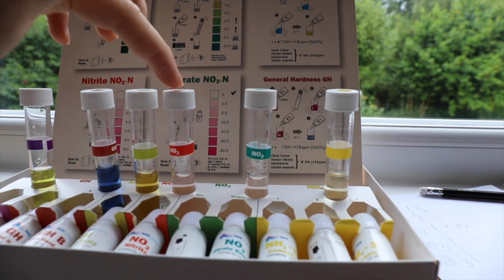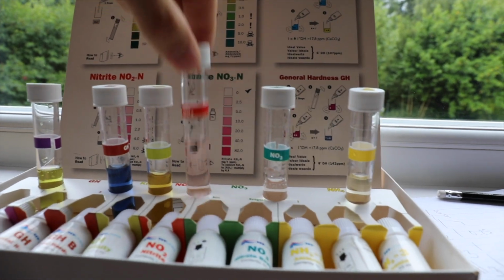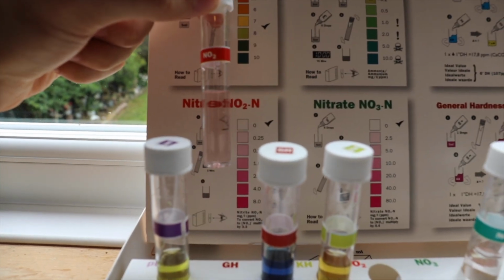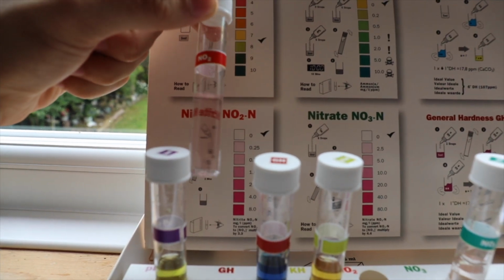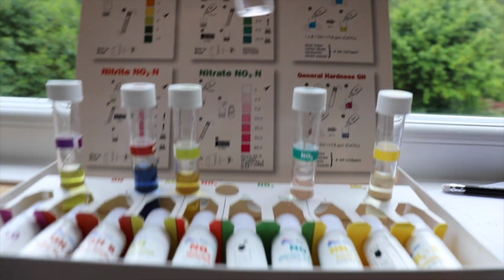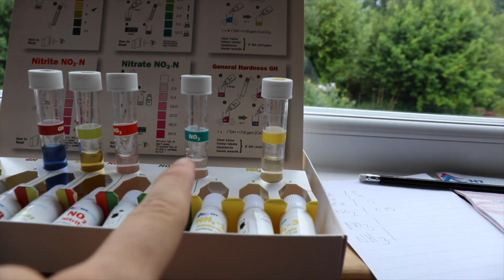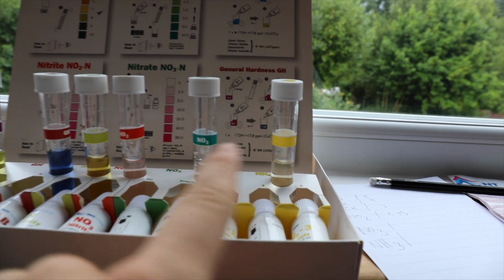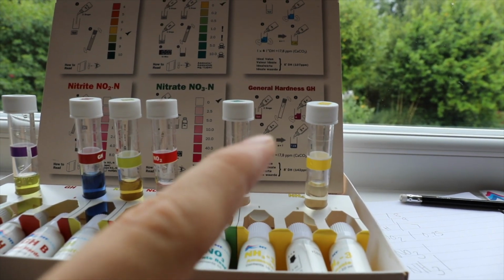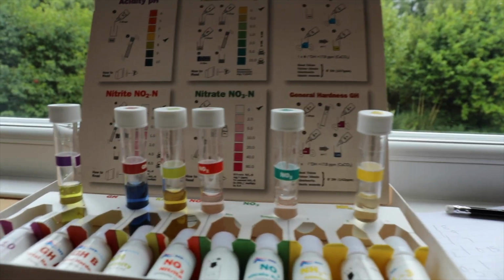The NO2, which is the nitrite, I'm going to read that as 0.25. It's a little bit in there, not 0, but again, new pond. And then I'm going to wait for these two here, the nitrate and the ammonia. So once those two are done, I'll let you know those results, and then we'll probably go up to the pond and have a little look.